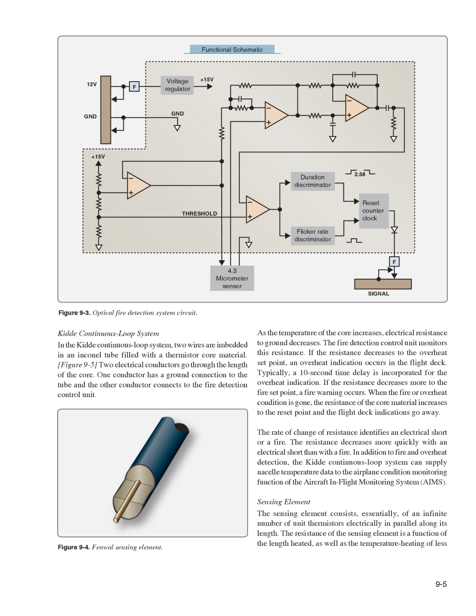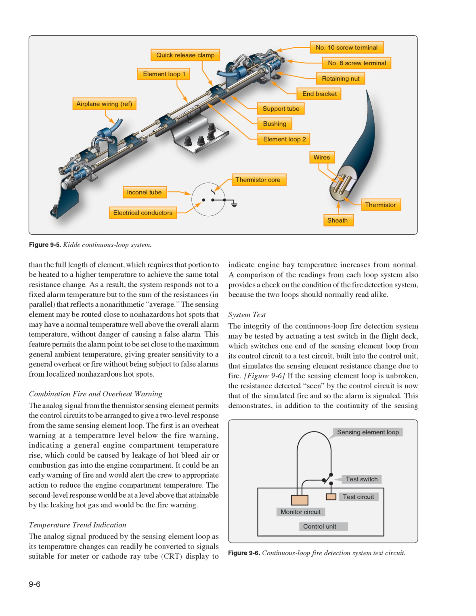Sensing element. The sensing element consists, essentially, of an infinite number of unit thermistors electrically in parallel along its length. The resistance of the sensing element is a function of the length heated, as well as the temperature. A shorter heated length must be heated to a higher temperature to achieve the same total resistance change. As a result, the system responds not to a fixed alarm temperature but to the sum of the resistances, in parallel, that reflects a non-arithmetic average.